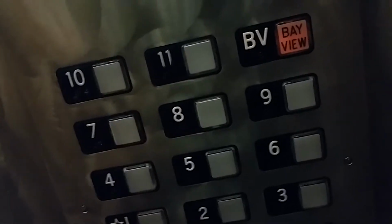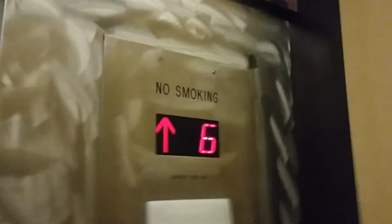Here you go. Hang on. While we're here, here's what it all looks like. It's just all like that. Let's go now. Come on, door closed. There's another set of buttons right here. And we're stopping at 6 now. This is quite a busy elevator trip.